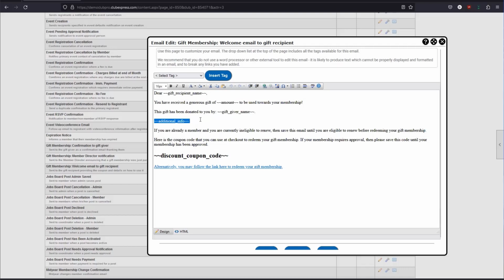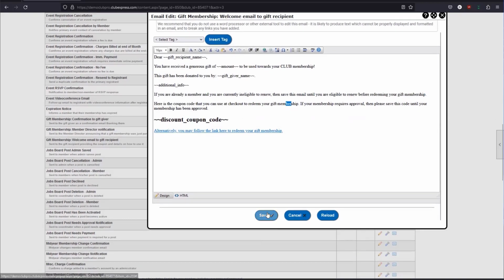If you change any of the things in the squiggles, so like additional info, they would not get the special message. If you change the amount, they wouldn't get the correct amount. They wouldn't get the giver name. So I would usually say leave those squiggles alone. But if you want to change the actual text around them, you can. You can say towards your club membership, whatever you want to add in here, you can alter this text to say whatever you like. And then once you're done, you would just hit save.